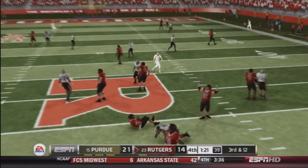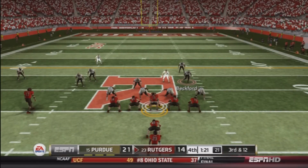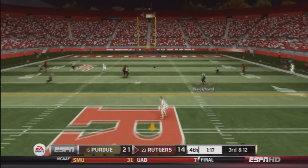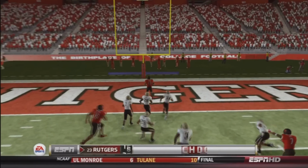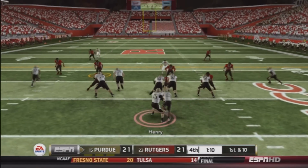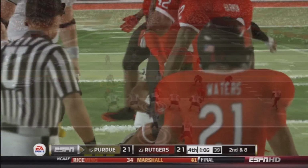And he can't get away from the pressure. Well, he isn't one of the best players in the country for nothing, Kurt. Drops back to pass. Gets it out to his receiver in a hurry. To the 20. Touchdown. Big play. Tackle at the 24-yard line.